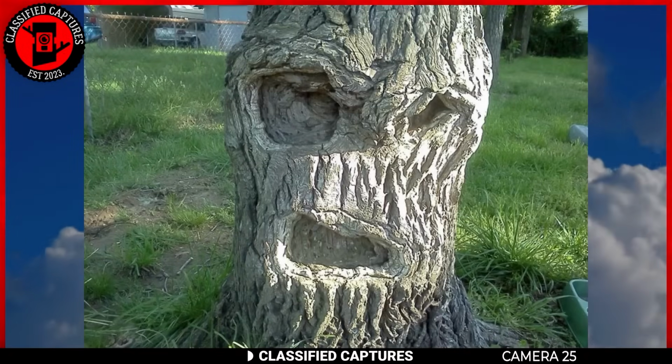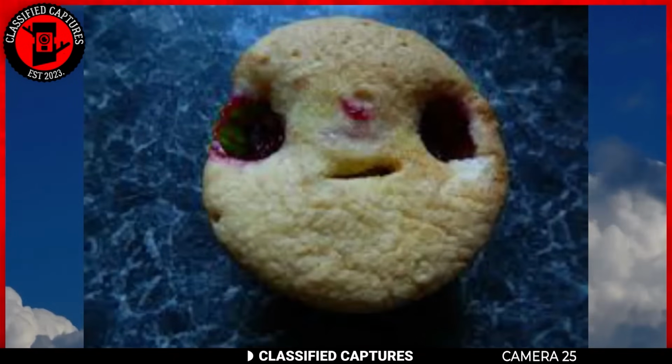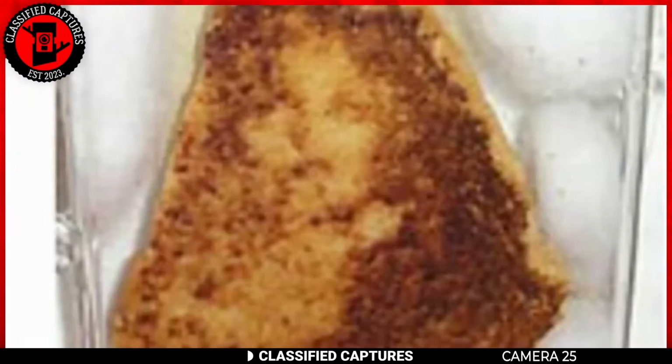This occurs because the human brain is wired to identify patterns for survival, especially faces, making it a common and natural cognitive response. I also believe that's what could be going on here. But perhaps that's just me. And what do you guys think?